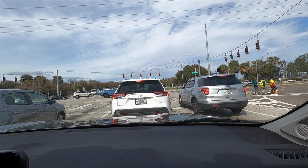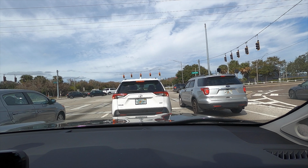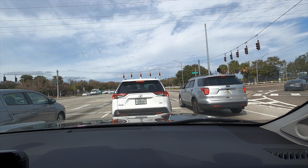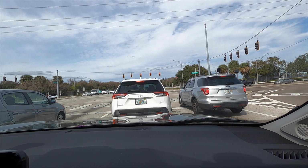The pros is when you go XLE Premium, you can option features. So we have the 10.5, we got the 11 speaker JBL sound system. Standard is an 8-inch, that's a con to me, and 6 speakers. That's efficient. I like the 11 speakers a little bit better though.